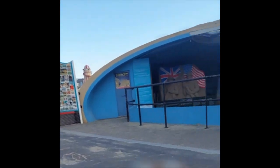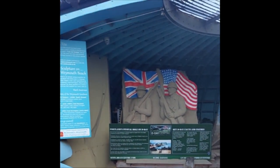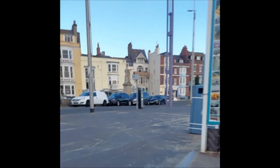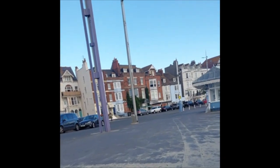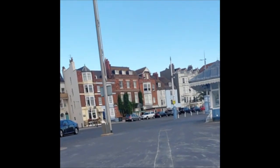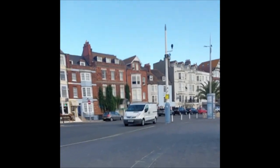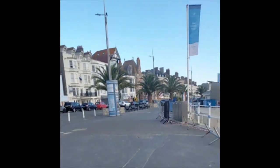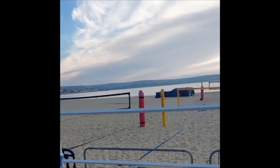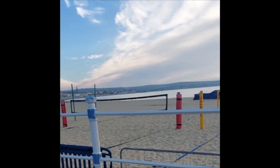This is the sand sculpture building. Very interesting what they do with the sand, very, very clever. We'll carry on. Every morning there's tractors on the beach as they rake it and clean it. And it's kept absolutely pristine. This time of day, you just look out and you look across the bay, and you've got a sense of peace and calm. And along this section of the beach, you've got a lot more amusements.